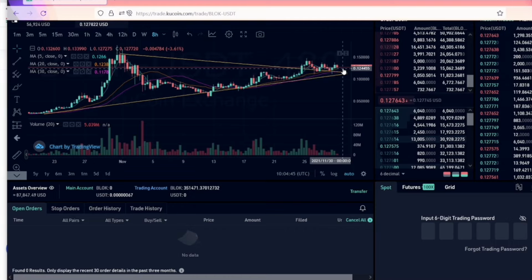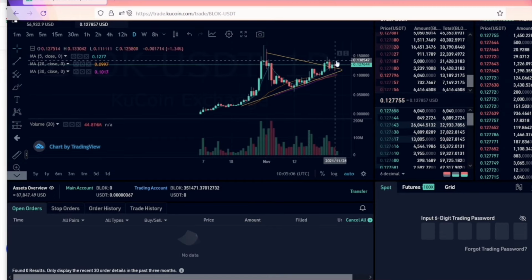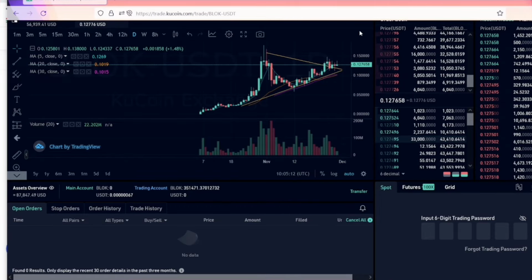That said, let's move on to the daily chart. On the daily chart, you can see perfectly how this has broken out of that ascending triangle. And you can also see right here that we are facing some kind of resistance around this zone. And I do believe that when we do break, which should happen within the next couple of days or weeks, we will be entering price discovery mode. All right, that's it with block.